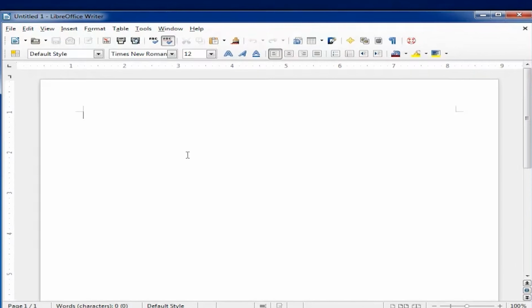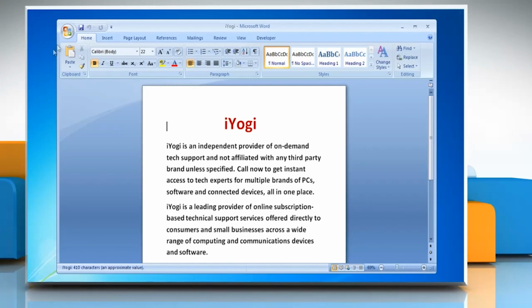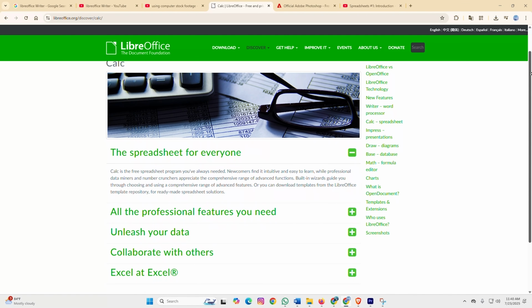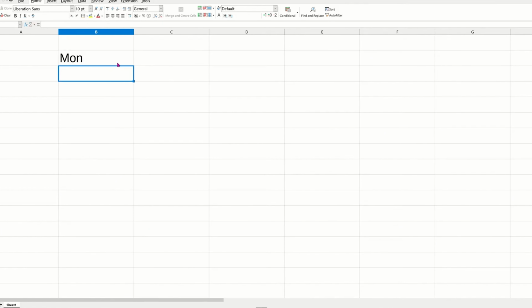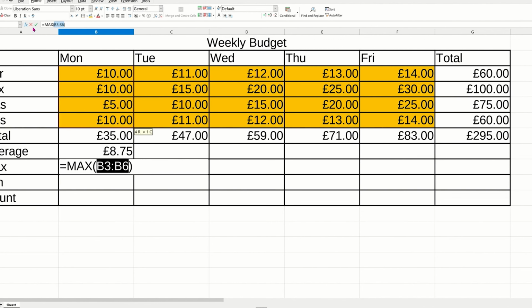But what's really impressive is how well it handles Microsoft Word documents. Opening and editing Docs files is seamless, and the formatting stays intact. Calc, the spreadsheet program, is genuinely powerful. It handles complex formulas, pivot tables, and data analysis with ease. For most users, it does everything Excel does, just without the monthly subscription.